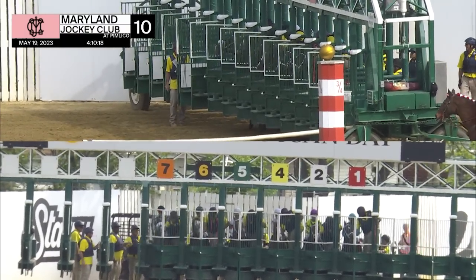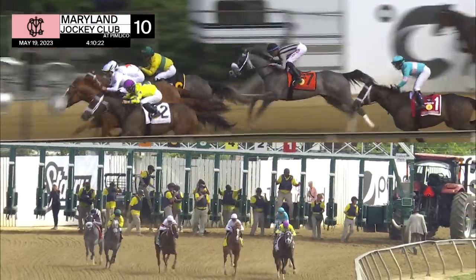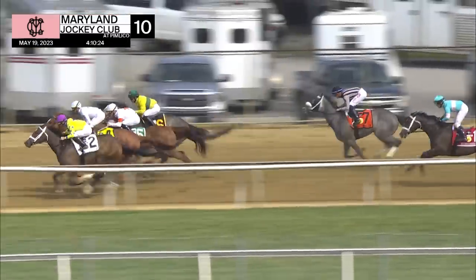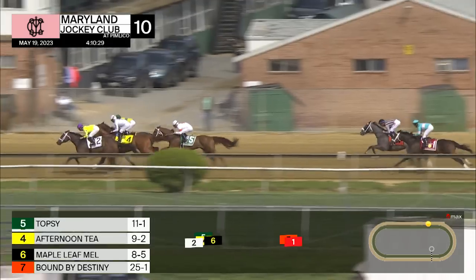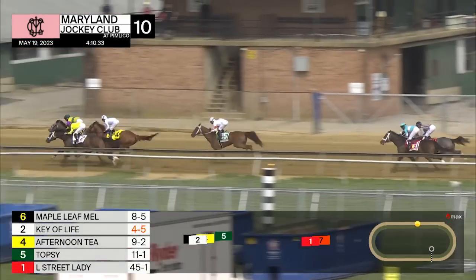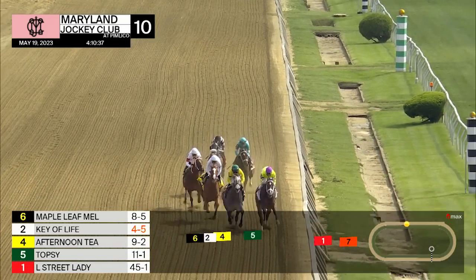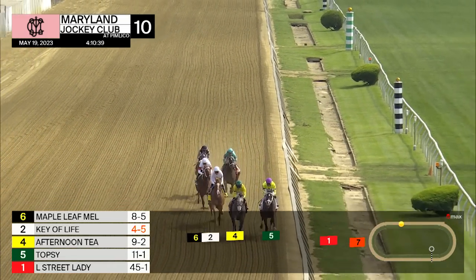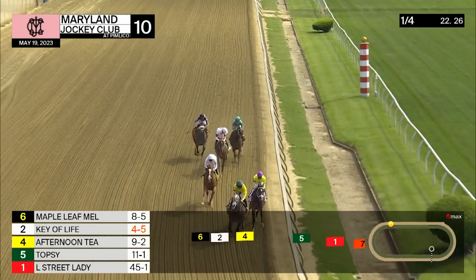Off in the Miss Preakness Stakes. Afternoon Tea and Topsy sharp break. Here's Key of Life up on the inside to put ahead in front, and Maple Leaf Mel on the speed. Zine on the far outside. Maple Leaf Mel on the outside to contest Key of Life. Now the head-to-head for the lead. Afternoon Tea in between horses, back in third, just outkicked. And it's another 3 lengths back. And Topsy is next, with L Street Lady and Bound by Destiny trailing the field, a good 10 or 11 lengths off the lead.